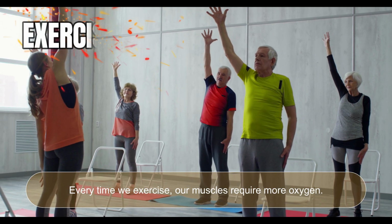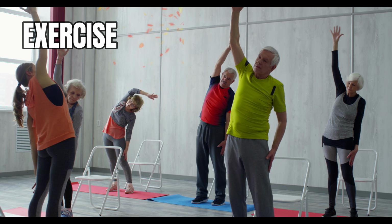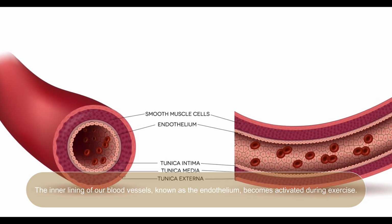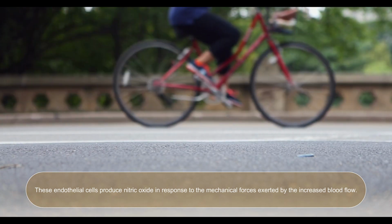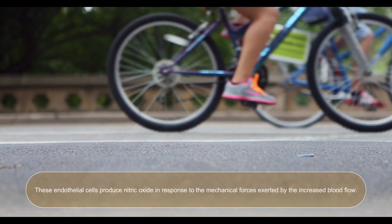Exercise. Every time we exercise, our muscles require more oxygen. To meet this demand, blood flow must increase. The inner lining of our blood vessels, known as the endothelium, becomes activated during exercise. These endothelial cells produce nitric oxide in response to the mechanical forces exerted by the increased blood flow.